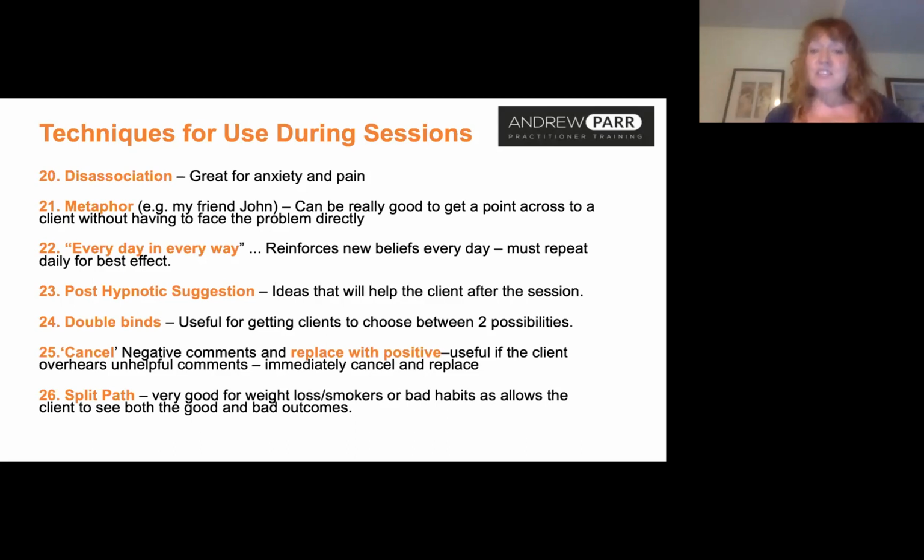Double binds. We haven't come to this yet. Double binds, I always knew this one as the alternative close, which is giving them two choices, but actually they don't have a choice at all. But in this case, it would be two possibilities, two good possibilities. So getting them to choose between those two good possibilities. And I believe there's triple binds as well. So that's a good one to use.